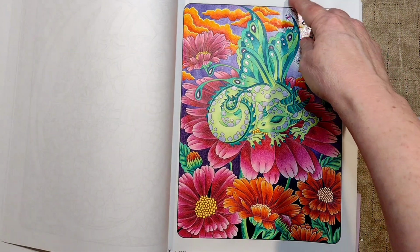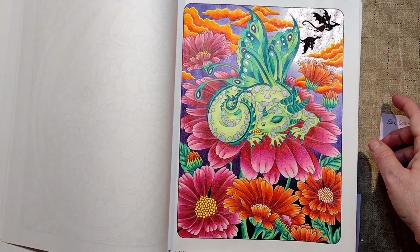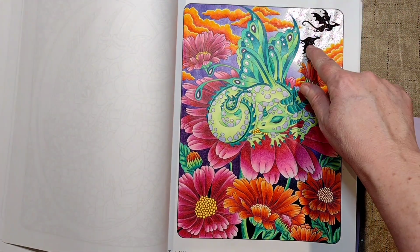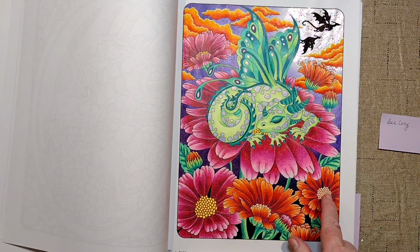And then I outlined it with a white Posca pen. And then on top of that is another layer of the dragonfly glaze again. So it's very sparkly. And then those are black Posca pens just to have the silhouettes of the dragons in the background. There's a little bit of jelly roll.